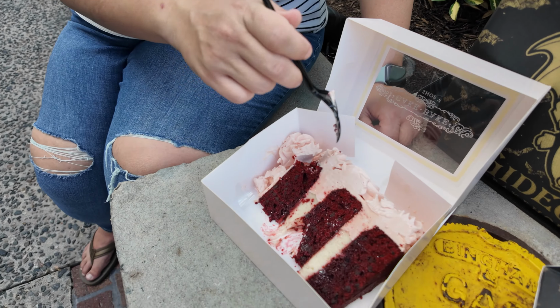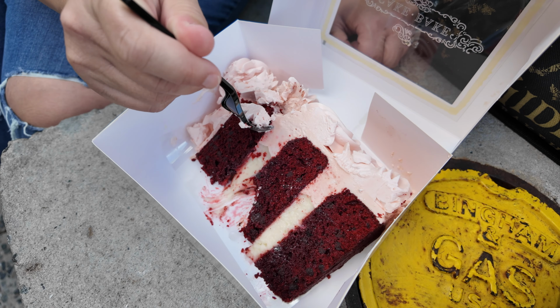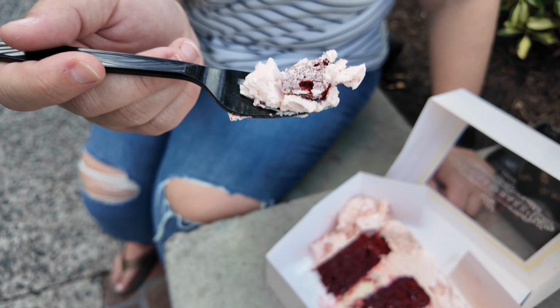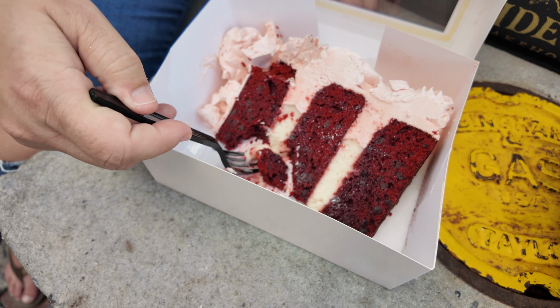First, I'm gonna try some cake with the more buttercream kind of frosting. Yep, the buttercream is super light. It's like pillowy soft. I could maybe deal with the buttercream being a little bit sweeter. I really like the cake though. I like the addition of the chocolate chips in it. But I am missing the cream cheese frosting. I'm gonna try it out.